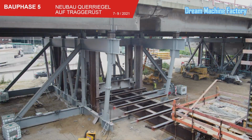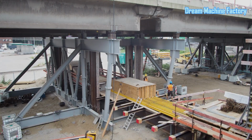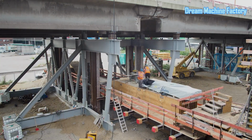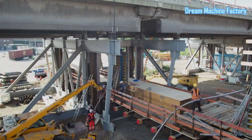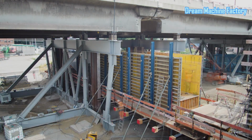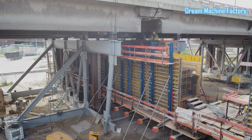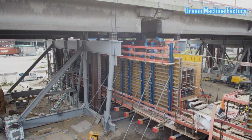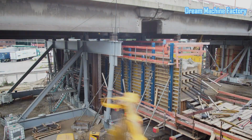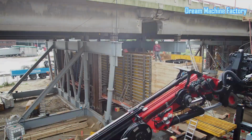The construction of the new crossbeam on a support structure begins by assembling the crossbeam components on specially designed temporary supports. The new crossbeam, made from pre-stressed concrete, is built section by section to ensure stability and strength. This process ensures the crossbeam can handle increased traffic loads. Precision engineering is used to align the structure accurately, and advanced materials ensure long-term durability before it is integrated into the bridge's framework.